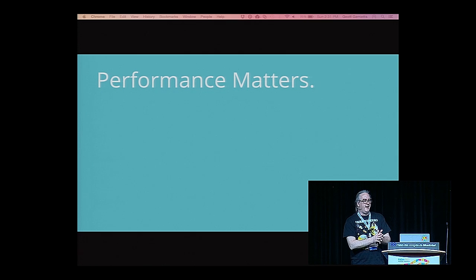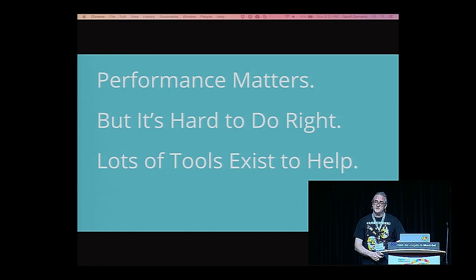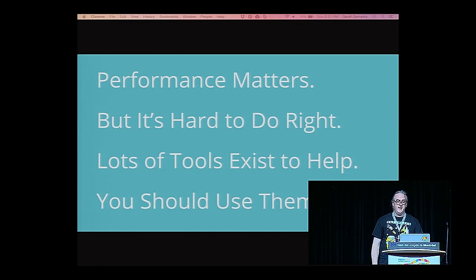So they tell me that I ought to tell you what I'm going to tell you, and so I'm going to tell you what I'm going to tell you. And that is, first, that performance matters, but it's hard to do right. And there are a lot of tools that will help you with that, and you should use them all.